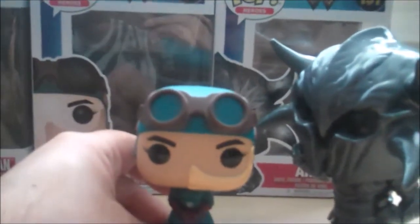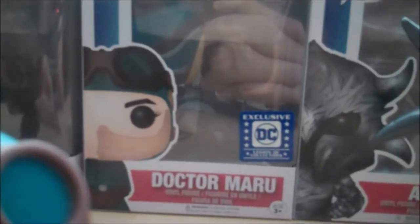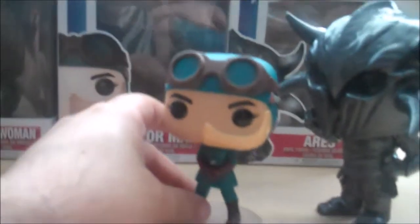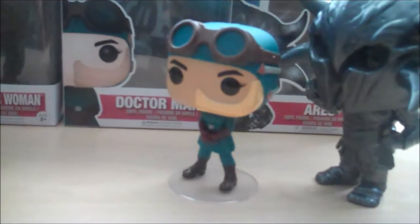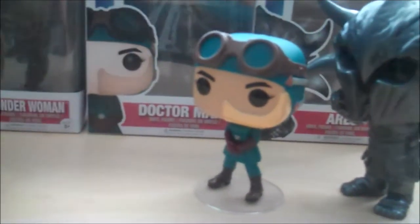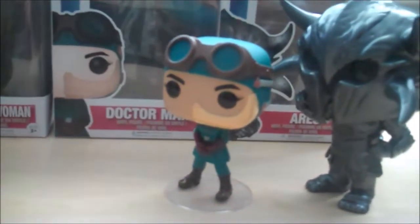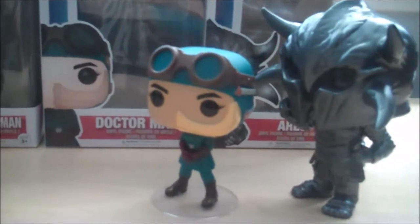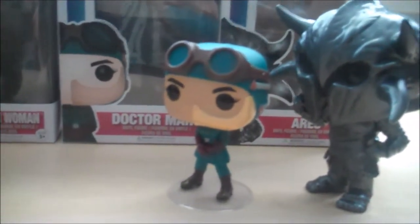The first one that we're going to take a look at is Dr. Maru, aka Dr. Poison, and she was a DC Legion of Collectors exclusive Pop. I managed to find her on eBay for a very good price, and I always appreciate when they make Pops like these because I'm not that familiar with her rogues gallery outside of Cheetah and the other Pop here, which we'll talk about in a few minutes. But Dr. Poison is one of her very first comic book villains in the comics, and the fact that I actually had her in the film was pretty awesome, and I absolutely love the way that this Pop is styled.